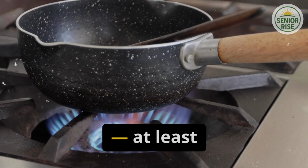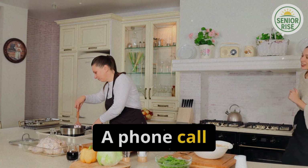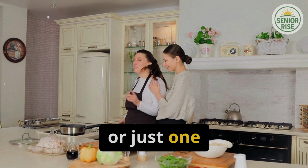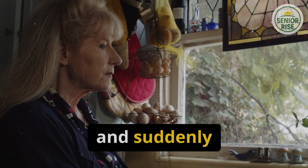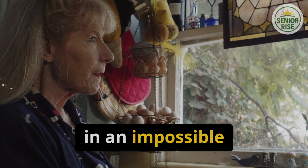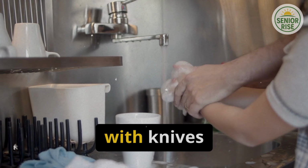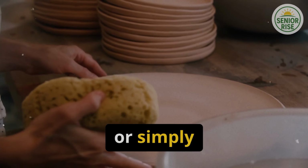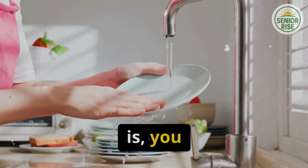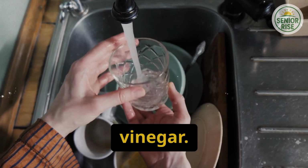Who among us hasn't, at least once, forgotten a pot on the stove, a phone call that ran long, an engaging TV show, or just one moment of distraction, and suddenly the bottom is charred black, smoking, covered in an impossible crust. Many people resort to aggressive scrubbing with knives or steel wool, or simply give up and buy a new one. But the truth is, you don't need anything sharp or harsh. All you need is vinegar.